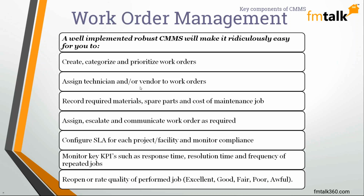Work order management. A well-implemented, robust CMMS will make it ridiculously easy for you to create, categorize, and also prioritize work orders. You can assign technicians and also vendors to work orders. You can check the availability of a particular vendor or a particular artisan before you assign them to a work order. You can record required materials, spare parts, and the costs involved in a particular maintenance job. You can assign, escalate, and communicate work orders as required.